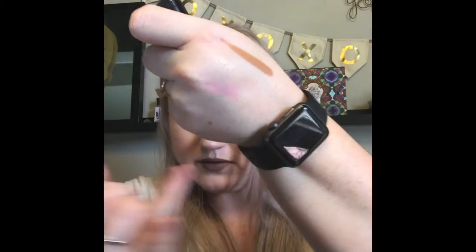Again, E.L.F. blush. I use this one all the time. I've had it for a couple years now, but I really like the packaging on these too. It's kind of like the NARS packaging. This is in Pink Passion, and again, their pigment on these are really good. If you can see, so right there, just a light pink.